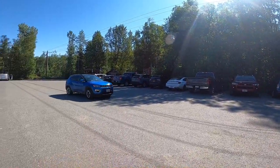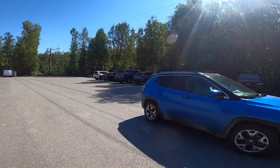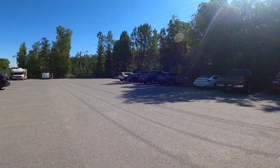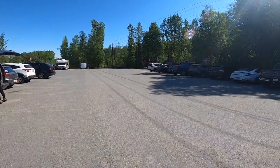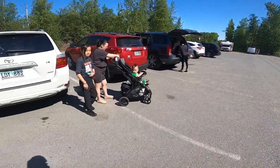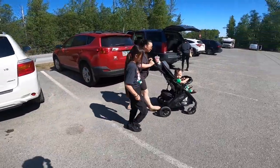This right here is the trailhead for the Thunderbird Falls. At the end of this trail, there's a beautiful waterfall called the Thunderbird Falls. So this is the parking lot. They have restrooms, fee station, $5 per day. And we're gonna go on a hike.